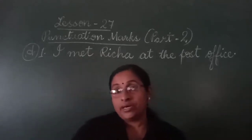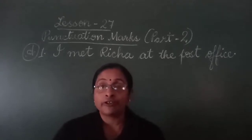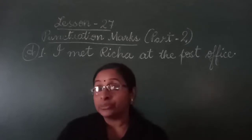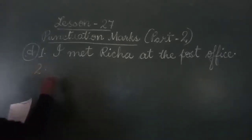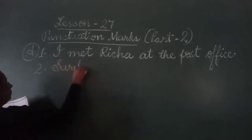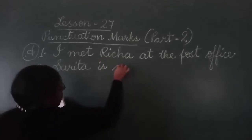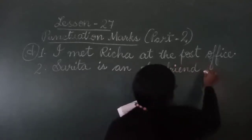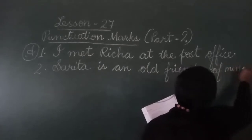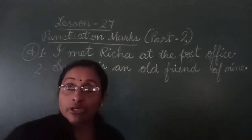Now we are going to do the second one. Sarita is an old friend of mine. Number 2. In this, Sarita is the first letter and also it's a name, so the first letter should be capital. You write S capital, Sarita. Sarita is an old friend of mine. After mine you put the full stop because the sentence got over there.